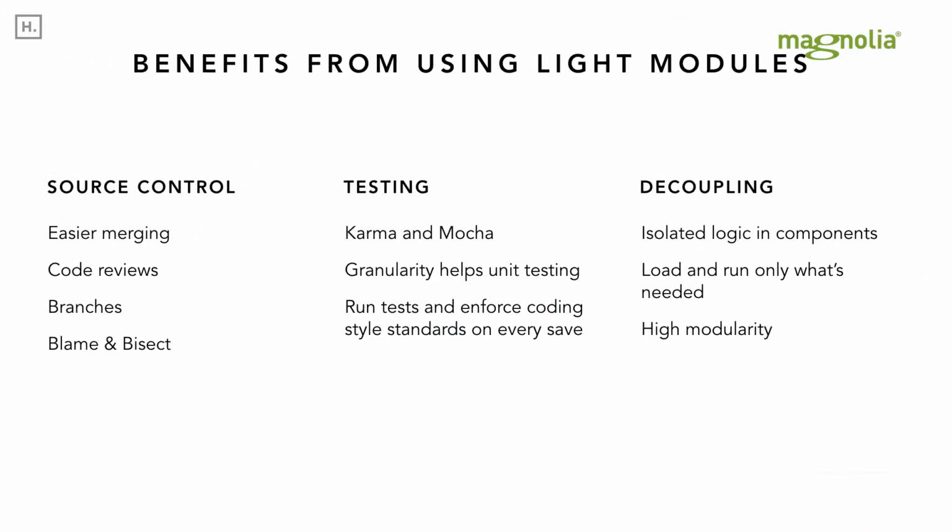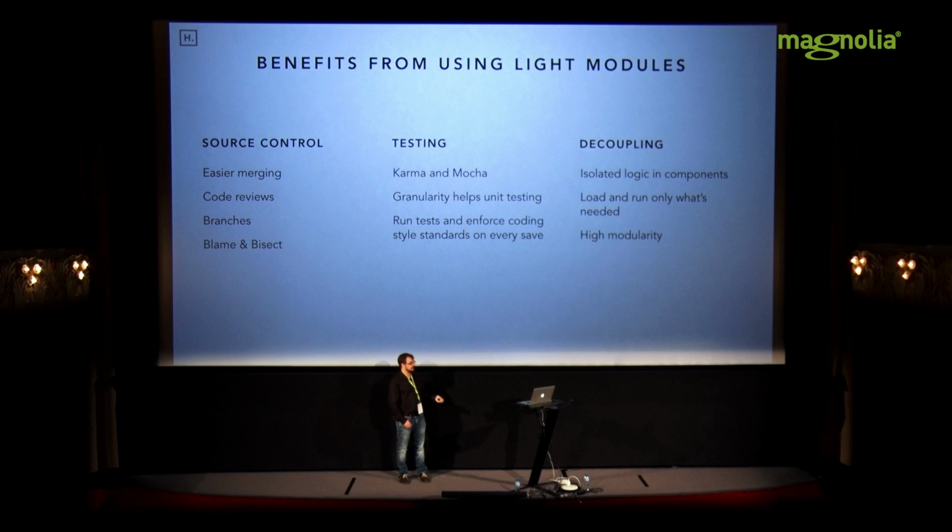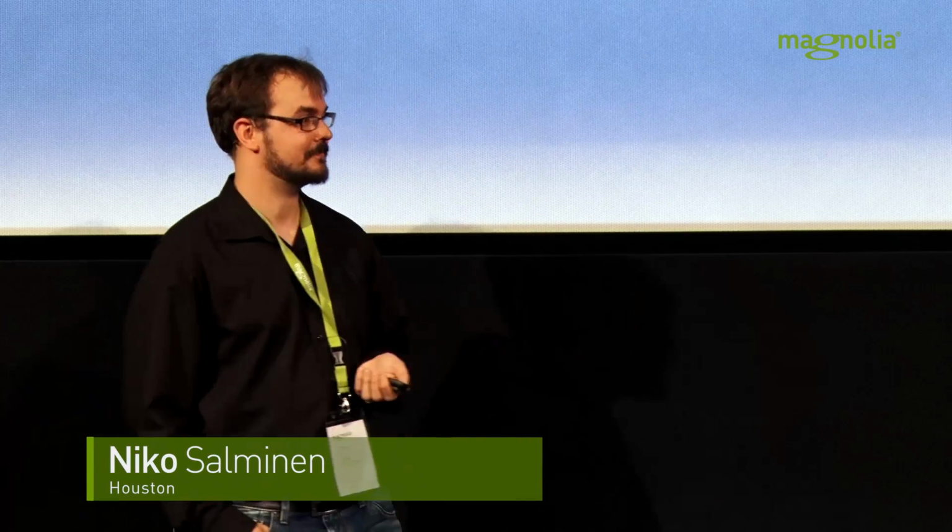So that's what light modules get us. Before Magnolia 5.4, we would have to use XML, version handlers, and all that sort of stuff to get this stuff to the other developers. Now we just create a couple of files, add them to version control, and we're set. We're able to do reviews on those codes and quickly see what's new. It's trivial to work in branches if we're working on multiple features at a time. Most importantly, if someone breaks something, we can find out who's guilty. Git blame and git bisect, my two best friends.